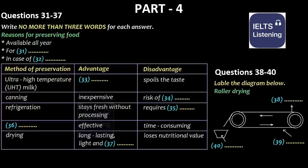In today's lecture, I'd like to look at the topic of food preservation and start by asking the obvious question, why do we need to preserve food? Well, apart from keeping it fresh for our daily needs, many foods, such as fruit and vegetables, are only available at certain times of the year, so if we want to be able to eat these foods all year round, we need to preserve them.